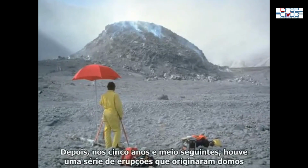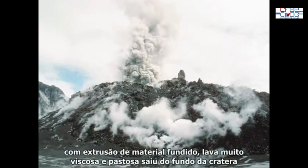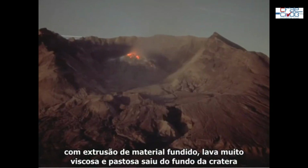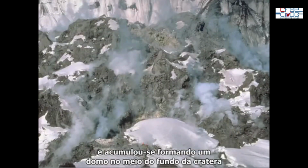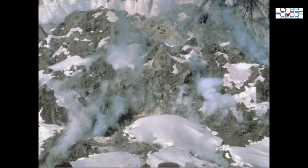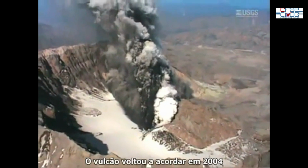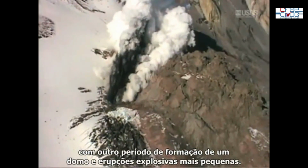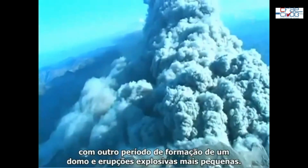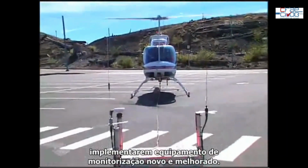And then for the next 5 years, or 5.5 years, there were a series of dome-building eruptions in which molten material came out, very viscous, pasty lava came out on the floor of the crater and piled up to form a dome or a mound in the middle of the crater floor, a feature that's now about 900 feet high. The volcano reawakened again in 2004, displaying another period of dome building and smaller explosive eruptions. This resumed unrest was an opportunity for the scientists to deploy new and improved monitoring equipment.